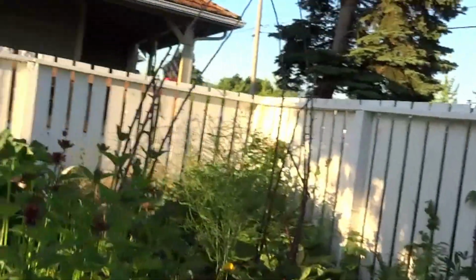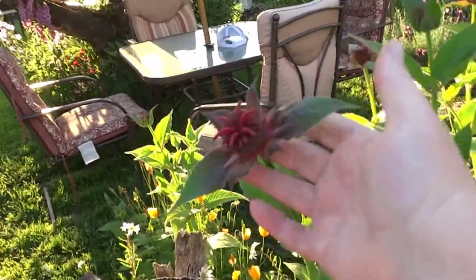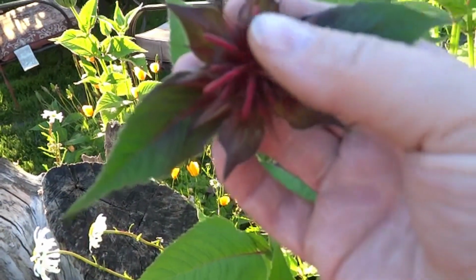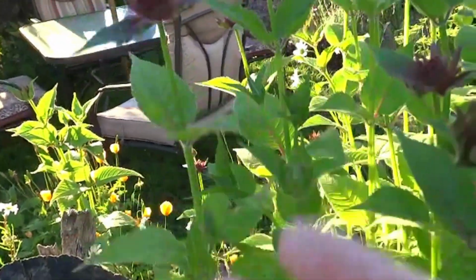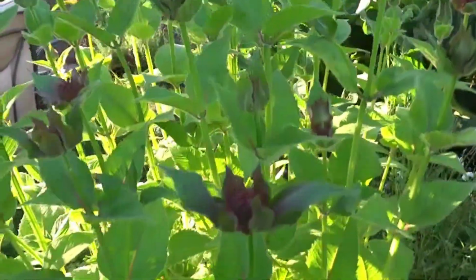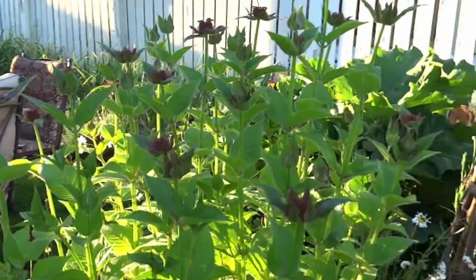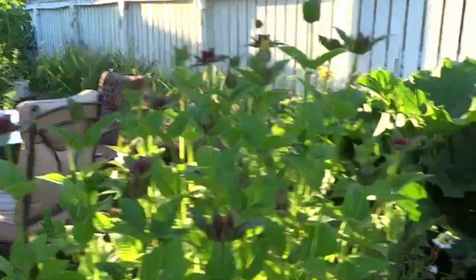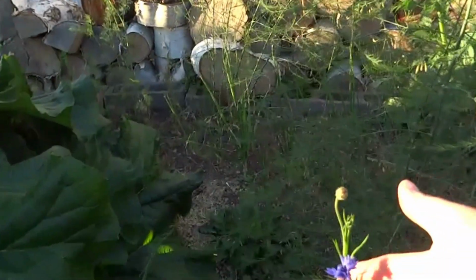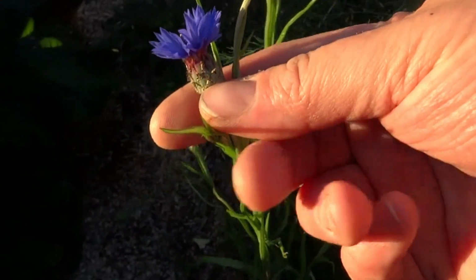And I'm super excited that the bee balm is about to bloom. Ooh, that's pretty gorgeous. This bee balm is my favorite for tea, and I have been out of that for a little while now. So I'm super excited for that to come up. Oh yeah, look at this. So we have a first one of these bachelor buttons blooming now too. Oh, that just happened today.